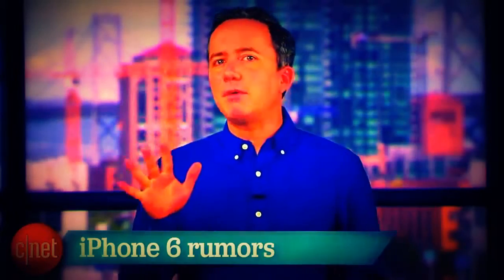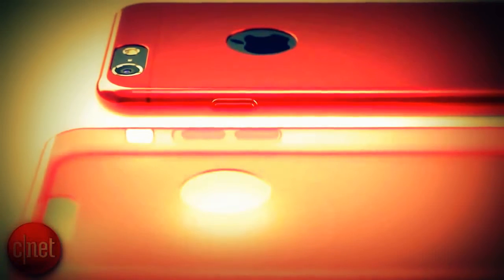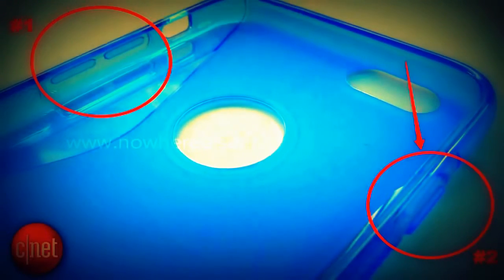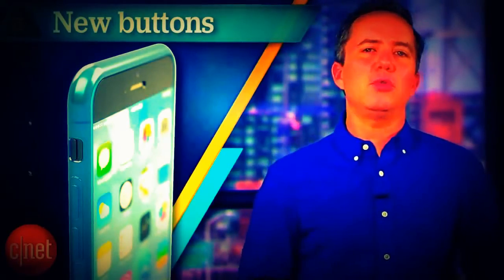Counting down the 5 iPhone 6 rumors worth paying attention to. Starting off at number 5, new buttons. Hardly earth-shattering news, but the mock-ups and leaked case designs we've seen so far all show a new oval design for the volume buttons and a power button that's moved from the top of the iPhone down to the side. Maybe you like it, maybe you don't, but it's gonna take a minute to get used to the new layout.